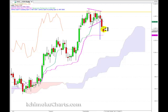But we've had a dramatic reduction in the size of the body of the candle. So that's telling us that the sellers, even though they've made net bearish progress on the day, have certainly made a lot less than the sellers made on the previous day. So that's raising some doubt about the strength of this first time frame downtrend that the market's in.